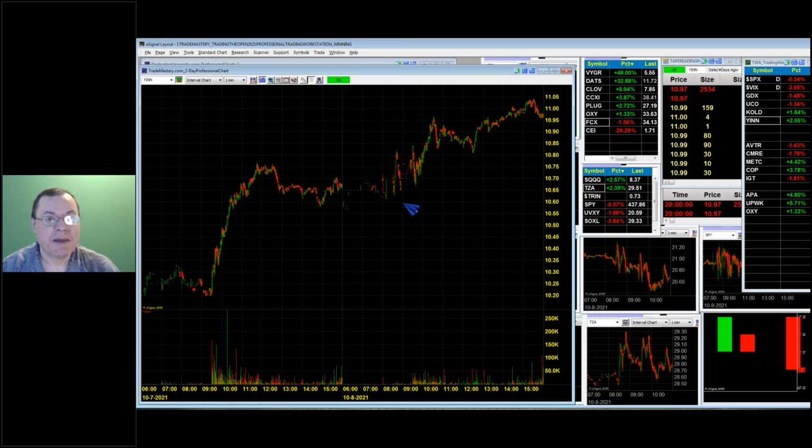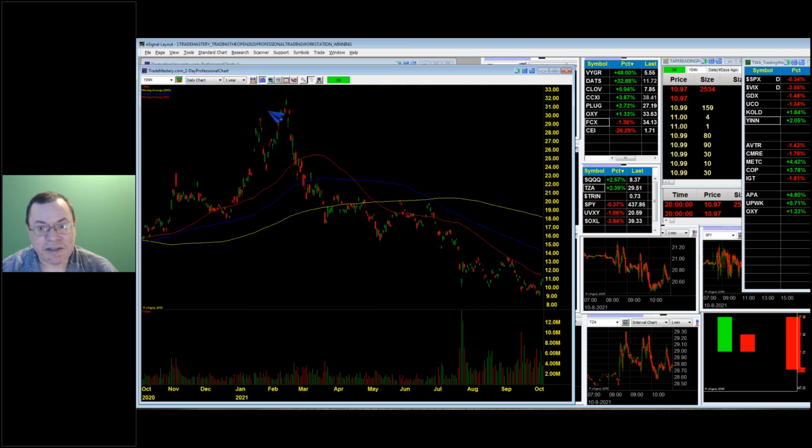Now, one of the things that we look for after major drops, like this YINN chart, is a 2-day reversal to the upside on some kind of volume. So this is a 2-day reversal in the China long bullish. If you want to go long China, you buy YINN, right? And you can see on the daily chart, it had been up at 30 a share. Now it's way down at 10, and yet it's starting to recover on some decent volume. Now we want to see it break the moving average lines.